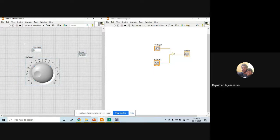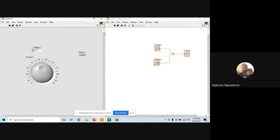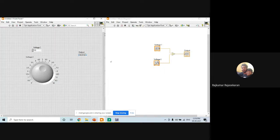So this is what LabVIEW is. You can give some other value here. You can vary this value by using graphical interaction, and you can run this. You can also run this continuously, change values and see the responses here as well. So this is LabVIEW in a nutshell.